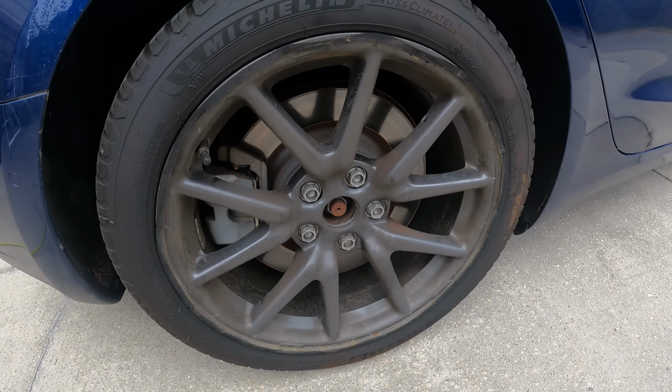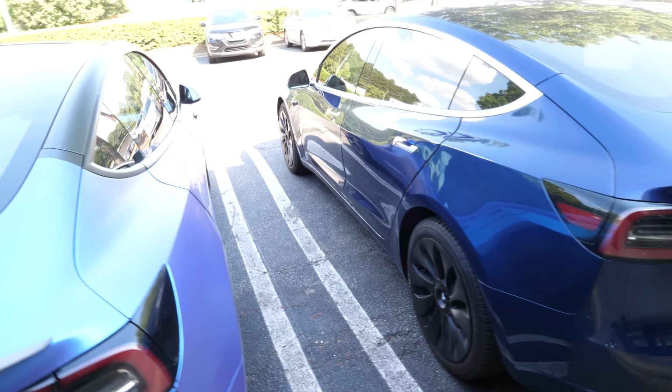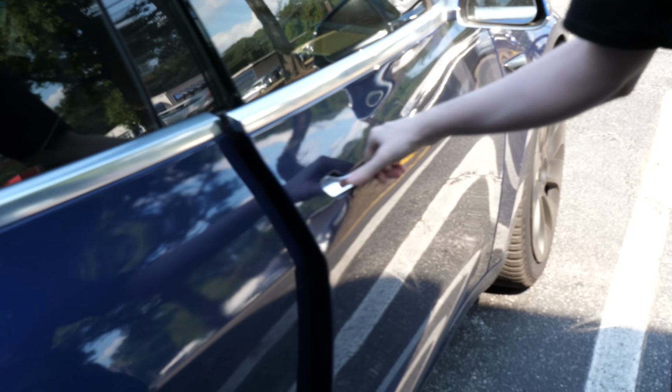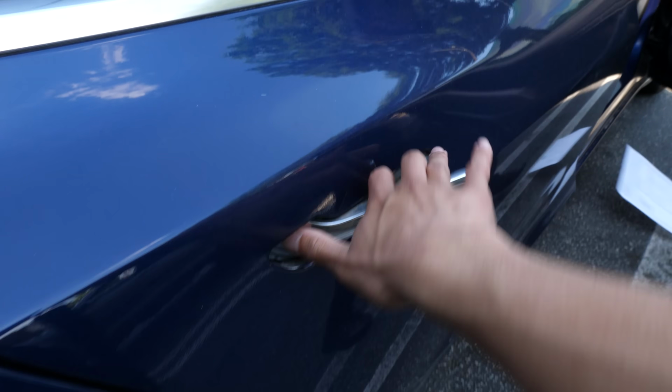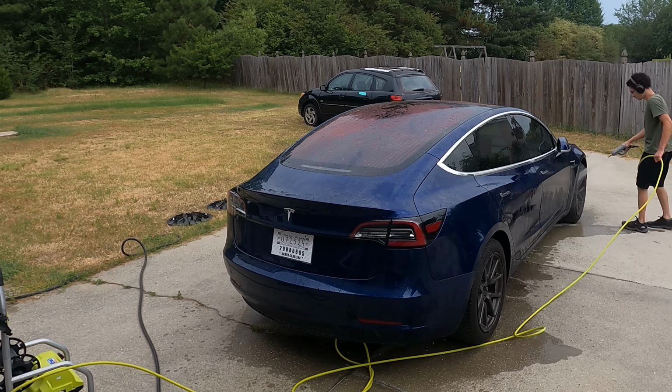If you're new to the channel, I recently purchased a second Tesla Model 3. This one, however, was not for me, but instead for my roommates who were not paying rent, so I bought them a Tesla in hopes that they would. However, they still didn't pay rent and they got kicked out.